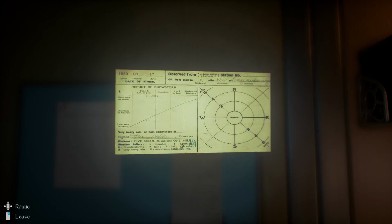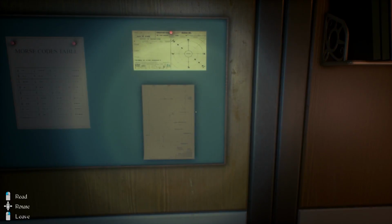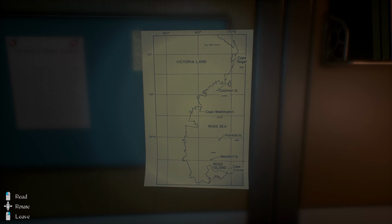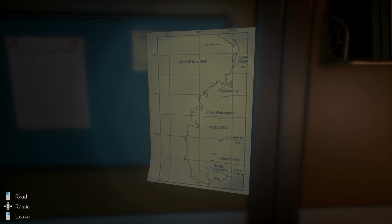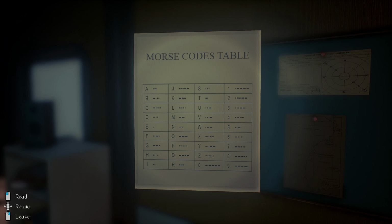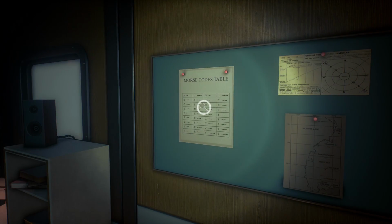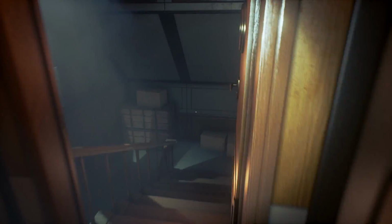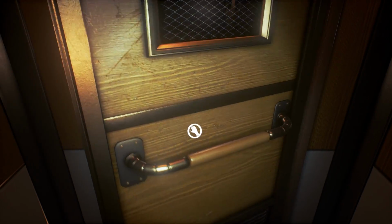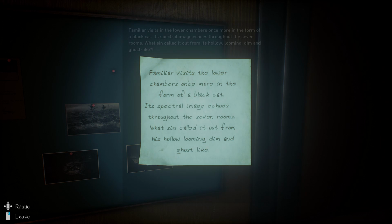What is this? Doesn't tell me much, really. Ross Island. Oh, you got me messed up. Can I take this with me? It might come in handy. Alright, okay. Oh, hello? I missed these as well.